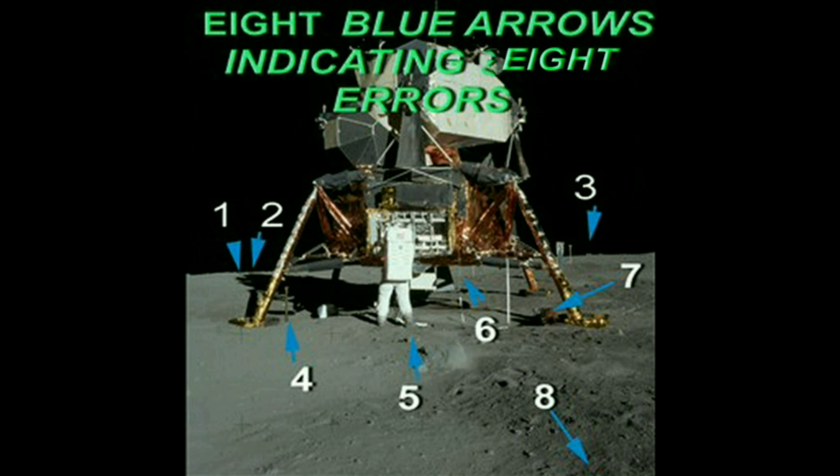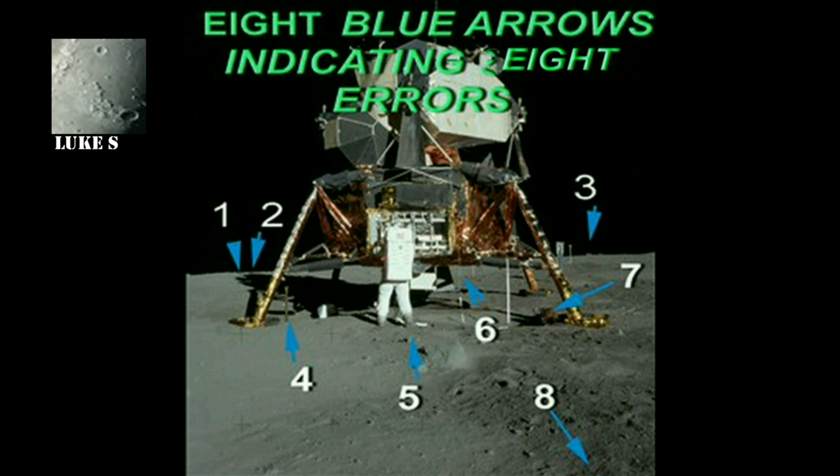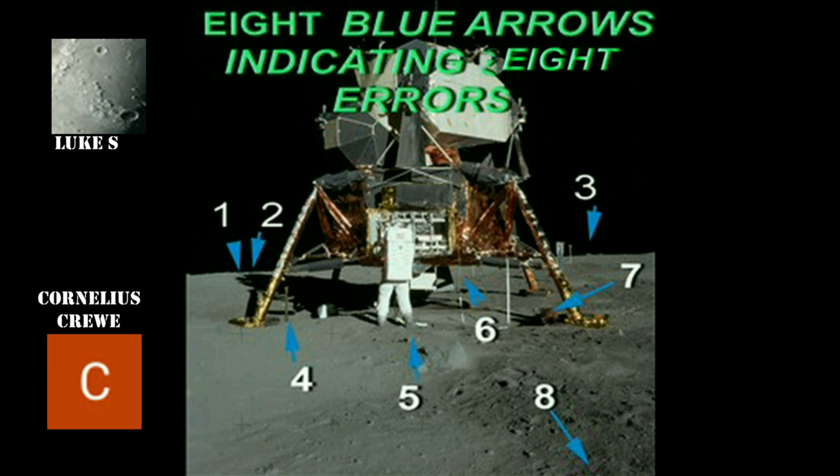Now, genius being a word that really infuriates all the NASA numbskulls, especially one Luke S., who's nothing more than a sock puppet for another idiot, Cornelius Crew.